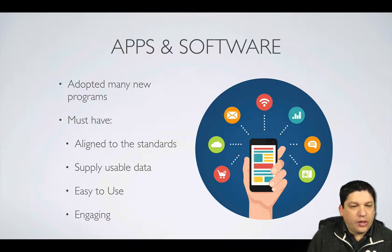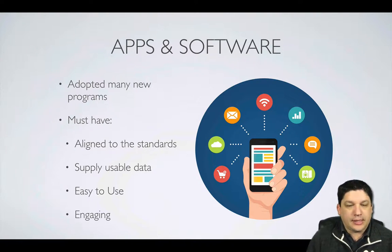And our must-haves that we have is they must be aligned to the standards. Obviously, that's what we're teaching. We're teaching the standards. They must supply usable, actionable data, and they must be easy to use and they have to be engaging for the students. It could be a wonderful program, but if the kids don't want to use it, it's not going to give us what we need.